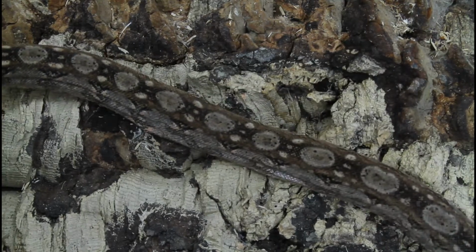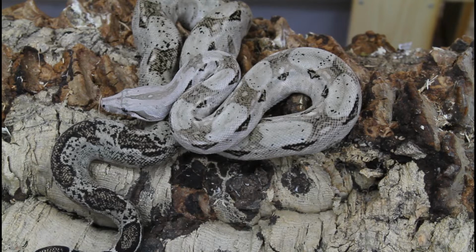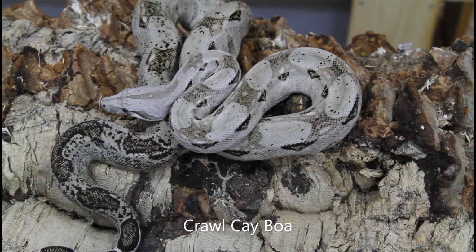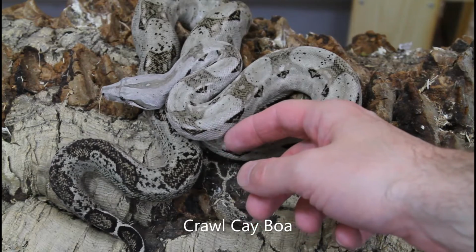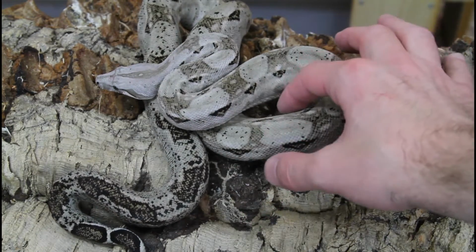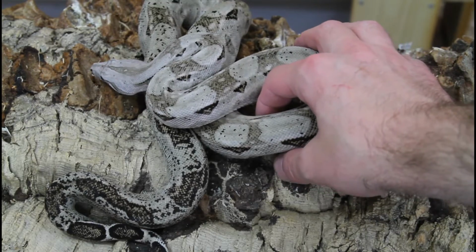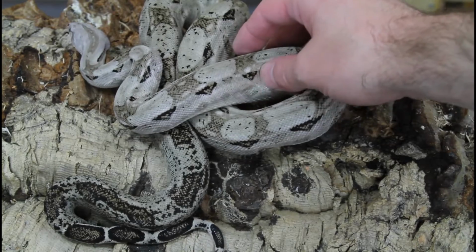Now to shift gears to another locality of dwarf boa. This is a Crawl Key boa from a small island off the coast of Belize. And this is a 3-year-old holdback. She's actually about 3.5 years old. But these Crawl Key boas, in general, are a little more active than the Tarahumara mountain boas, so hopefully she'll sit still for the camera.